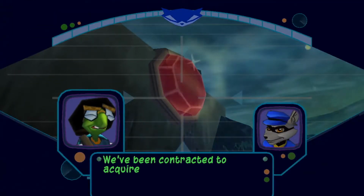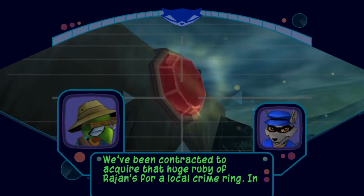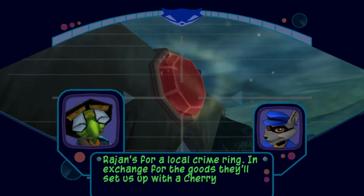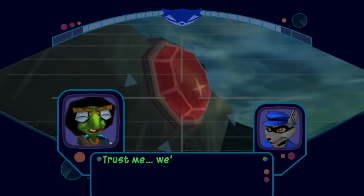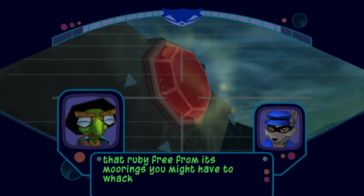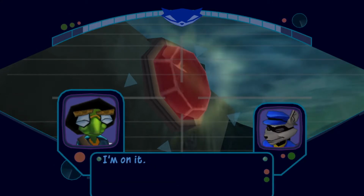Contracted to acquire that huge ruby of Rajan's for a local crime ring. In exchange for the goods, they'll set us up with a Cherry Bomb 500 for the heist. A Cherry Bomb 500? That's a lot of kick. Trust me, we'll need it. To get that ruby free from its moorings, you might have to whack it a few times with your cane. I'm on it.